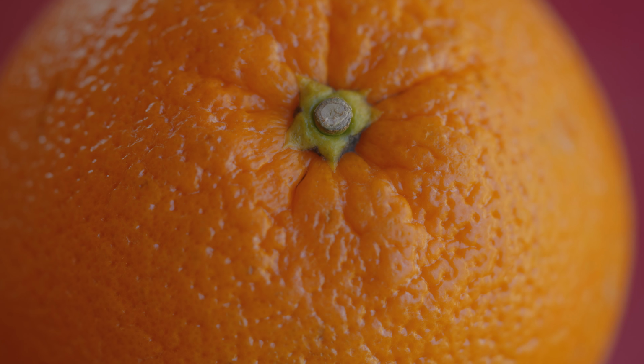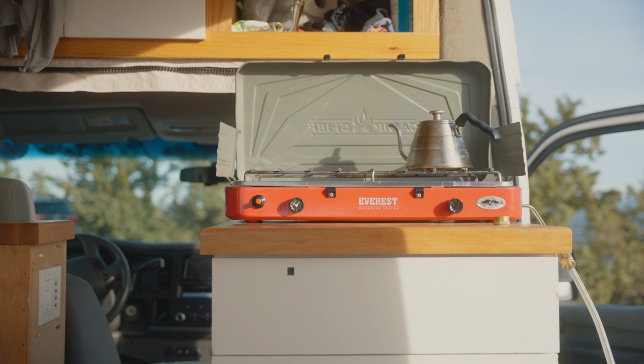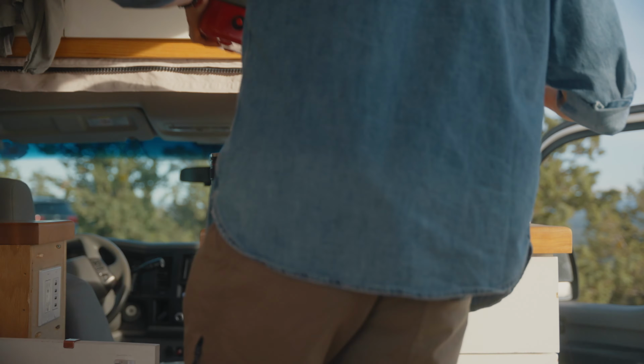While we're on the topic of nourishing yourself, how are you going to cook? The easiest option is to use a camp stove. They work great and don't take up precious counter space when they're not in use.